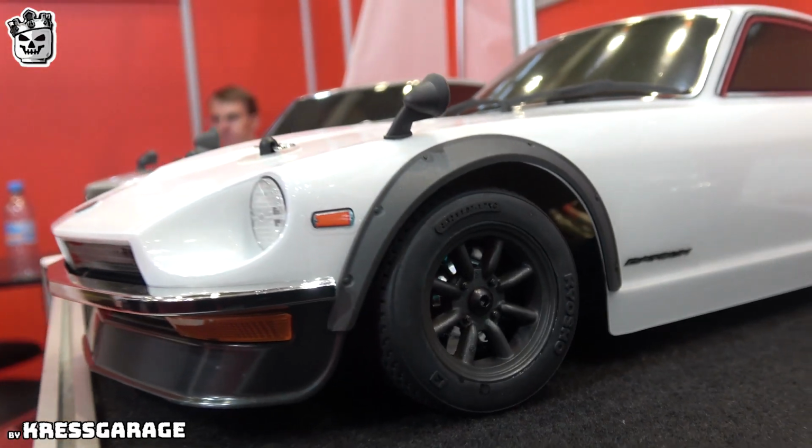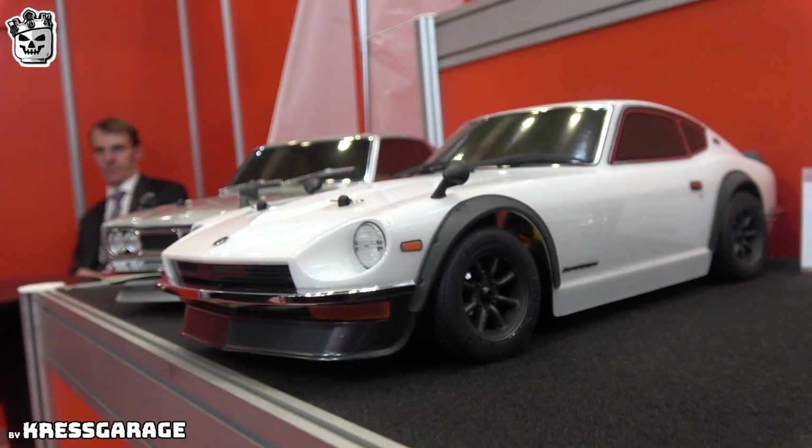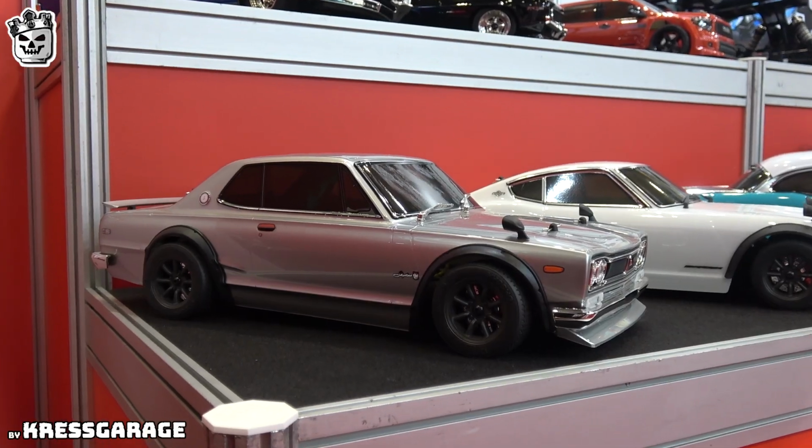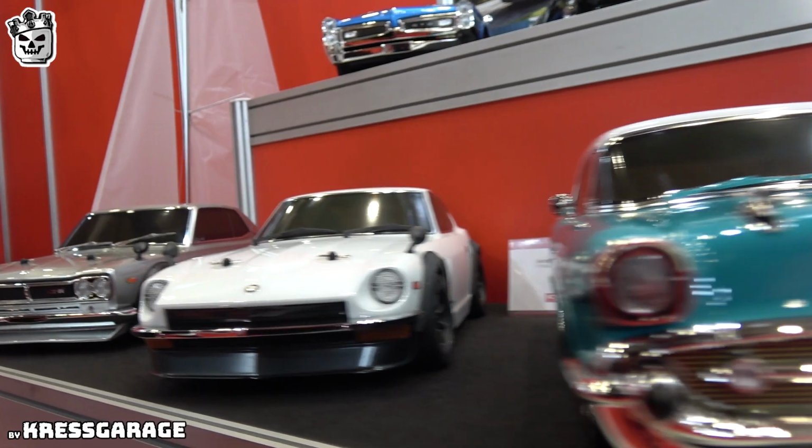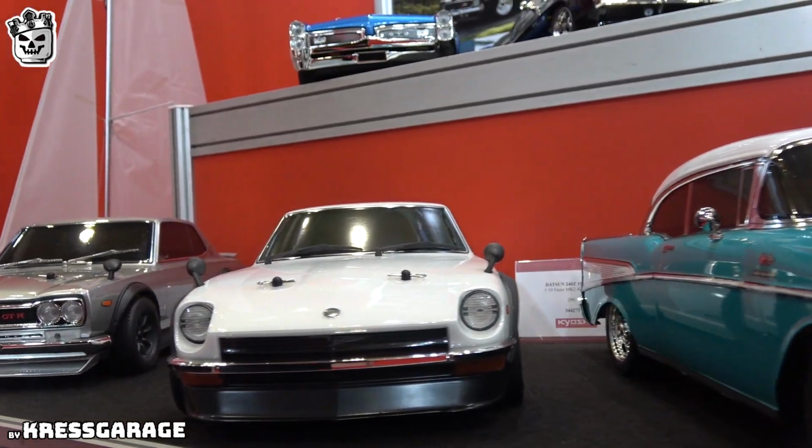another, the Datsun 240Z, the Fair Lady, and an old Nissan Skyline. This is a vintage car on a modern chassis, on a very powerful chassis. It seems to be something that the market loves. So we are very happy with it.